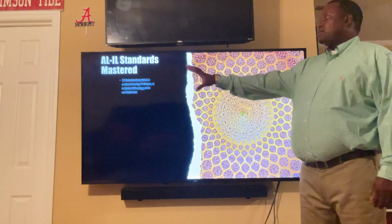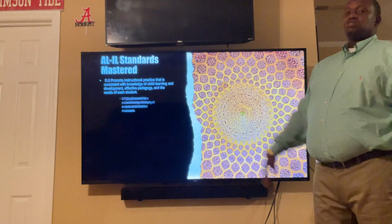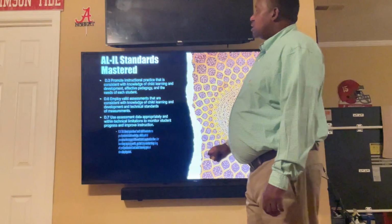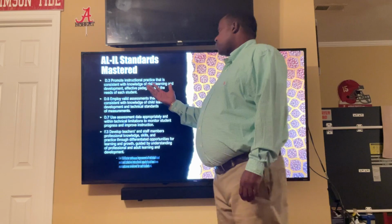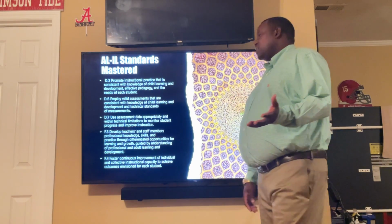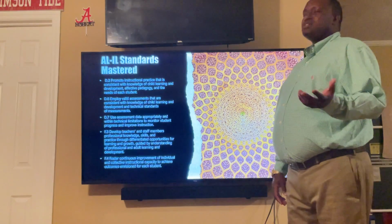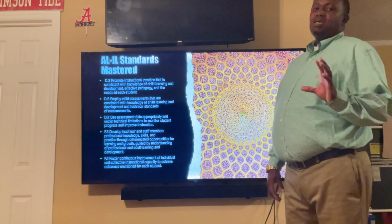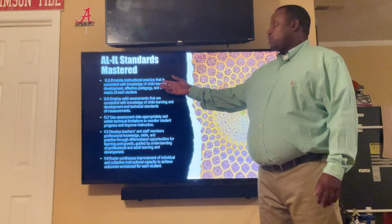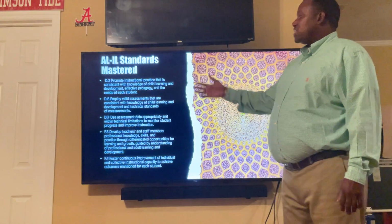Here are some of the Alabama instructional leadership standards that were mastered during my research. The students promote instructional practice that was consistent with knowledge of child learning and development, effective pedagogy, and needs of each student. The teachers were given professional development to improve their content knowledge.